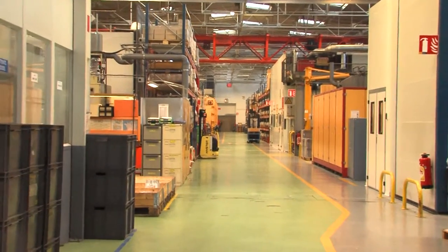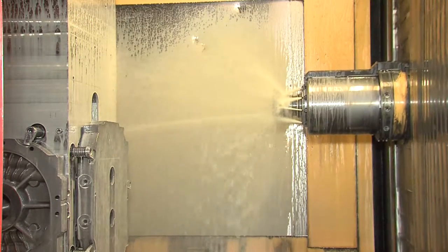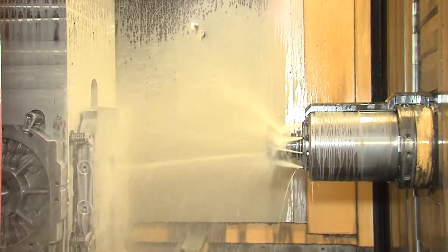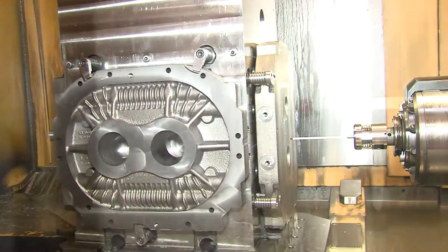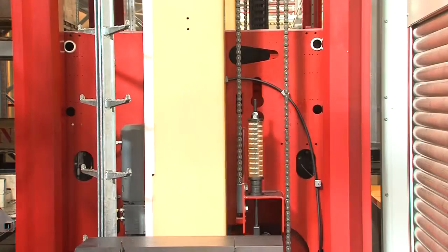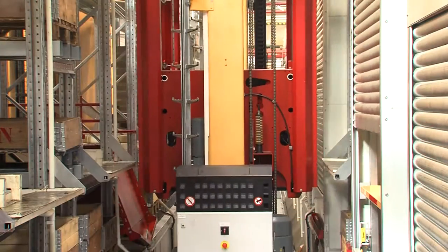A crucial component of the Green Lab Fab is the flexible manufacturing system. It is used for the machining of even large parts before their assembly. There is a strict cutting fluid control in this unit. All manufacturing data, such as machine and tool reliability, are continuously monitored. All parts are automatically transported from the loading station to the milling center unit.